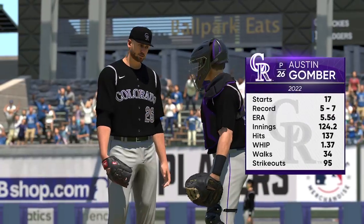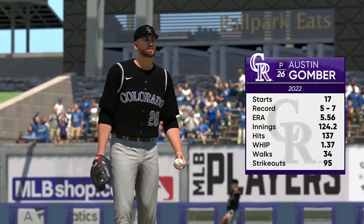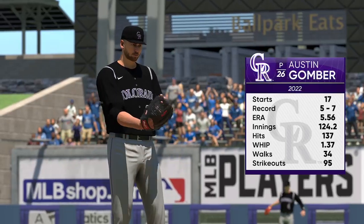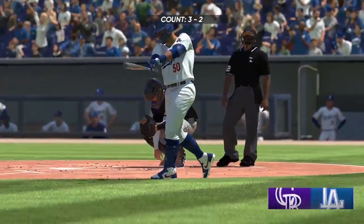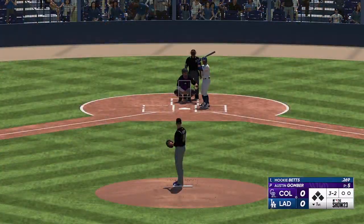Back here at the ballpark, and towing the slab here, Austin Gomber. With the height, the release point creates a lot of tilt on his pitches. So coming into the zone, it's really hard for the hitters to get on plane. Makes it very difficult for the hitters to guess. We go to the bottom of the first.